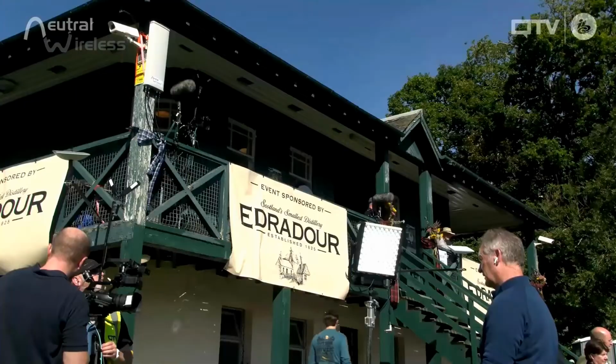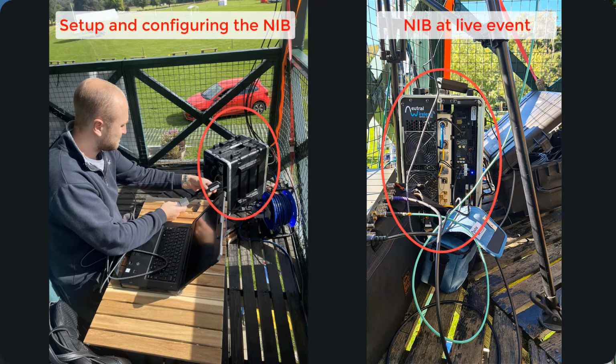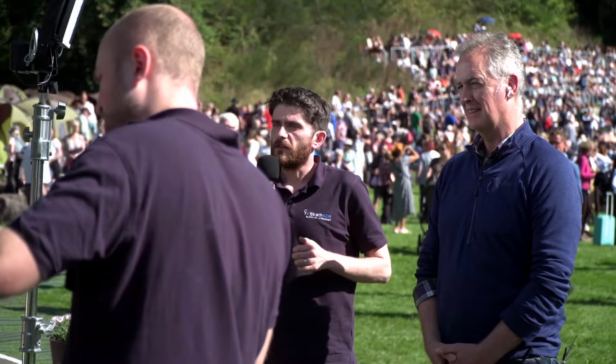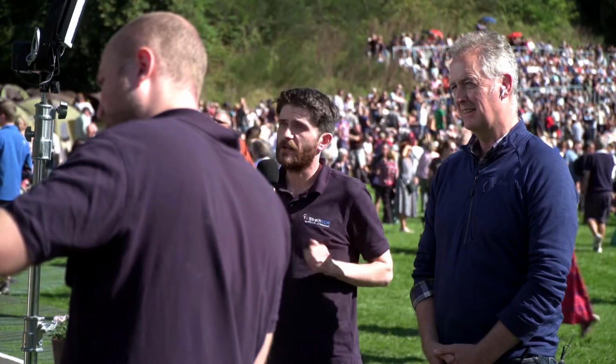Now, our cell can do about 350 megabits per second in uplink. So if you think about that in terms of the number of camera feeds, you can do the maths there. So we've assembled some 5G UEs and attached these to encoders, which are located at each of the cameras. And these UEs are also providing a bubble of Wi-Fi, which each of the camera operators in your headsets are attached to for comms. Now, the video is encoded at 1080p and then sent across our 5G network.